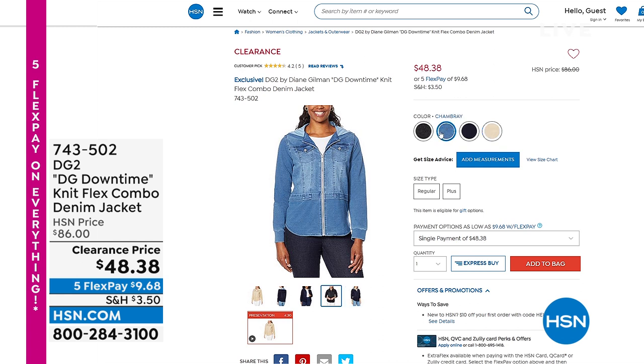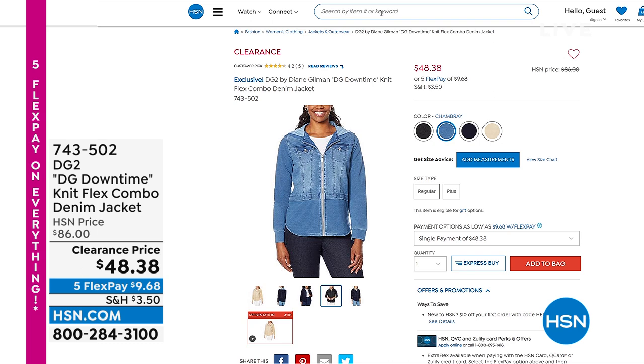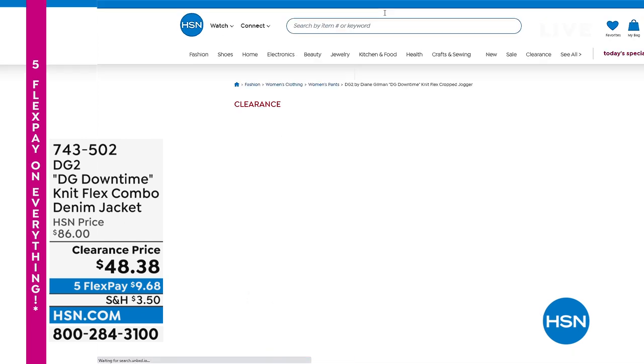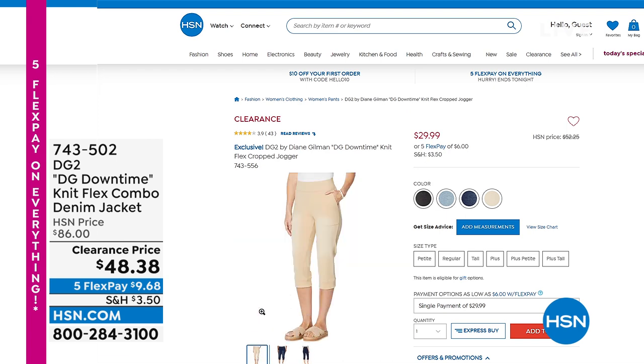You can see it on Gigi. It's absolutely adorable, especially when you can get a little hoodie. It looks like a boutique find. So I actually can't believe that we were able to mark it down to $48. It is so comfortable, and DG Downtime is all about that comfort and ease that was created kind of like that loungy look. And we do have joggers to go with it.